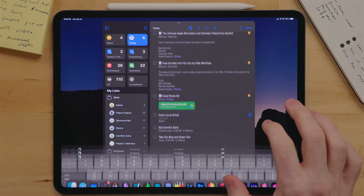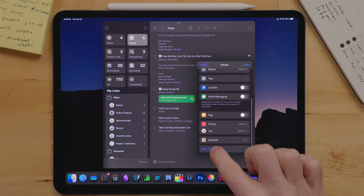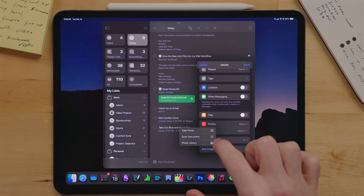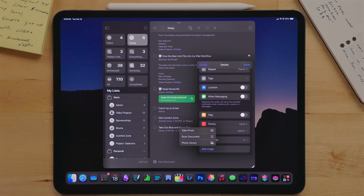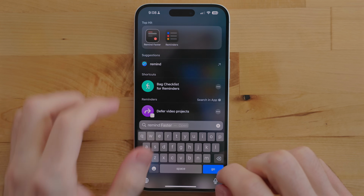You can also add images to reminders. I do this occasionally with screenshots of information I will need for a task. I would love to see this feature though expanded to support files, specifically PDF files. I do use a couple of third-party apps and automations.